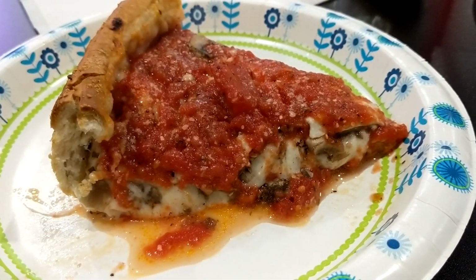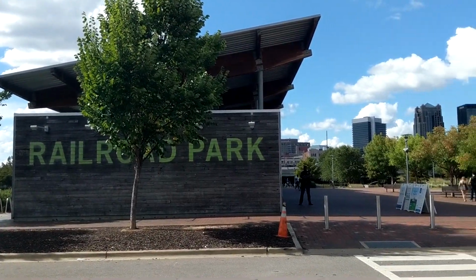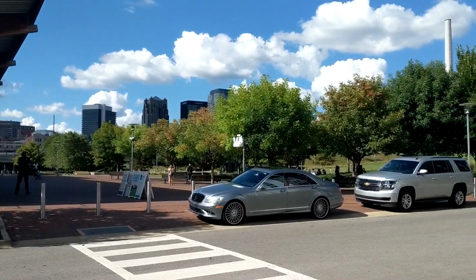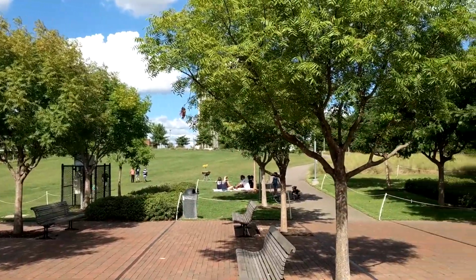You won't regret it. So the next place we're going to hit up is Railroad Park. It's about 2 blocks away from Tortuga's Pizza, so it'd be a good place to hit up after you've just shoved Chicago deep dish pizza into your face. So this place has got a lot going for it.